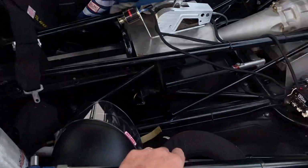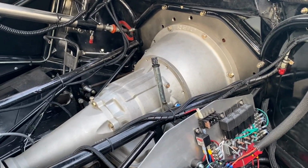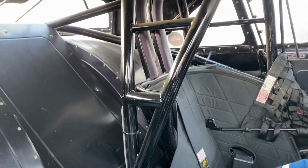Hey guys, what do you think so far? Pretty cool, huh? Yeah, so I'm learning stuff. So Don's car, yeah, it's a 588, 4.5-inch bore, 4.5 stroke, 830 horse motor. And yeah, so I don't know, I'm telling you that now, but yeah, this is the inside, pretty cool.